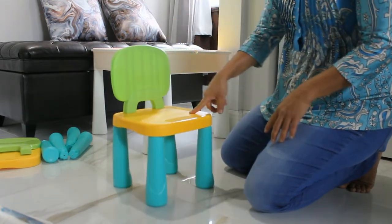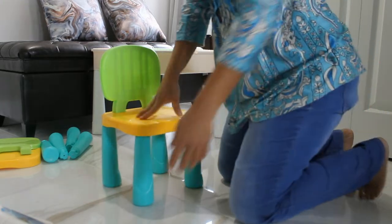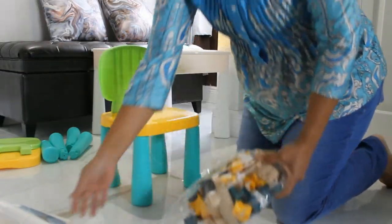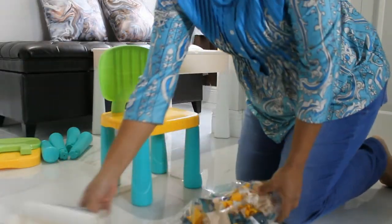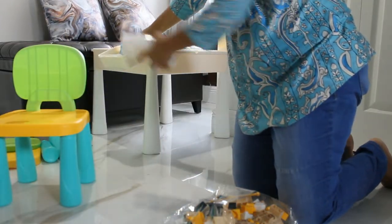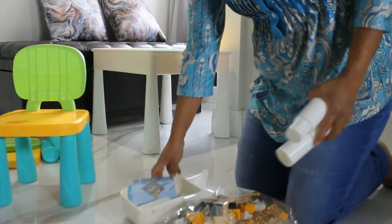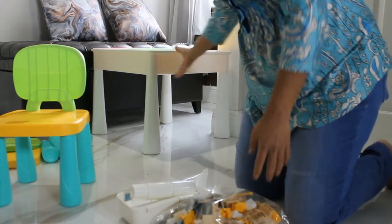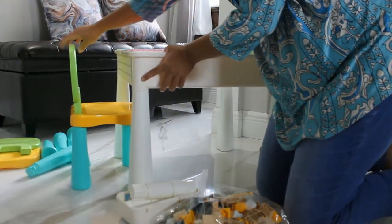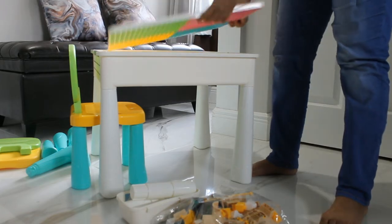The same way you have to do the other chairs, and this is all the Lego. This is for hanging it over here, so it hangs on the table like this, and you can put some Legos here. So one chair and table is ready. Here we go. And then you flip it as a flat table.